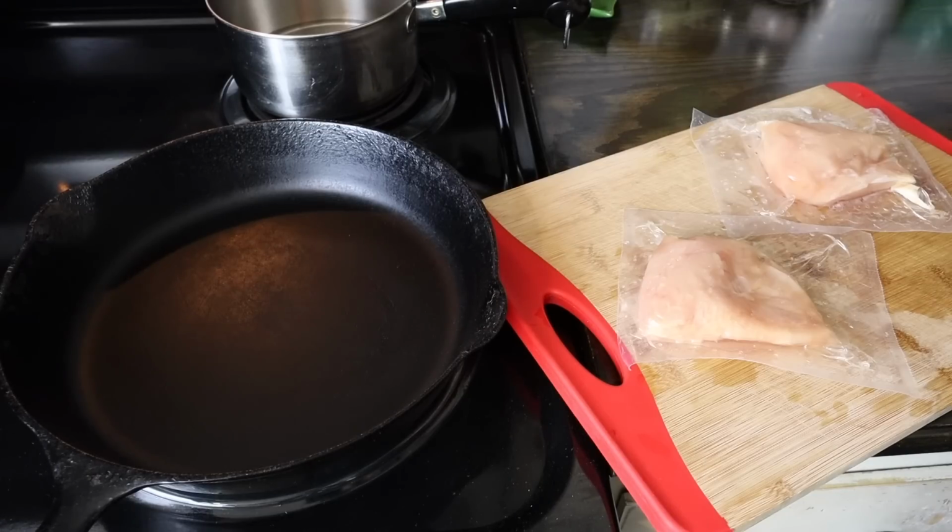You can buy them already frozen, so that's handy if you're going to freeze them anyway, just for future use. But either way, you might be able to find them if you're interested. You may not be interested.